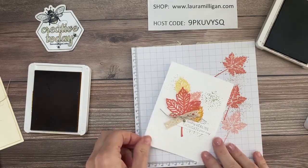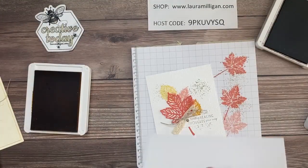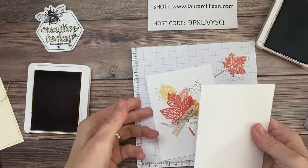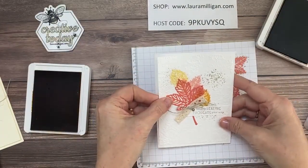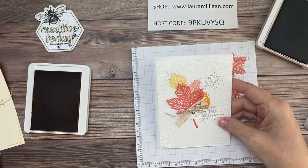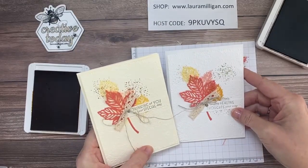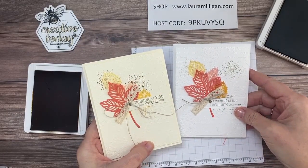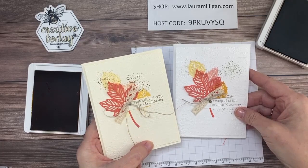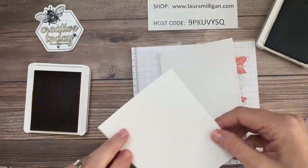And then to finish this, I'm just going to attach it, excuse my reach here, to my basic white card base. My sample, the original one I showed you, was done in the vanillas, and I like that as well, but I'm sort of liking the white. What about all of you? Which one do you like better? I'm kind of liking the white. So I'm just going to go ahead and attach this.